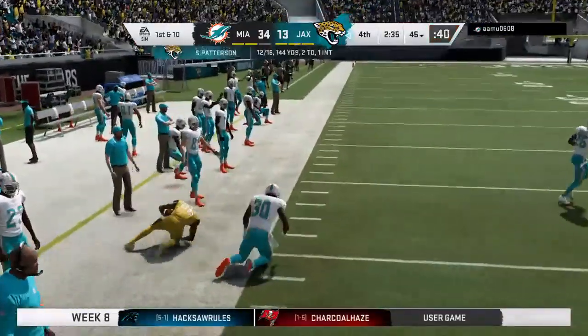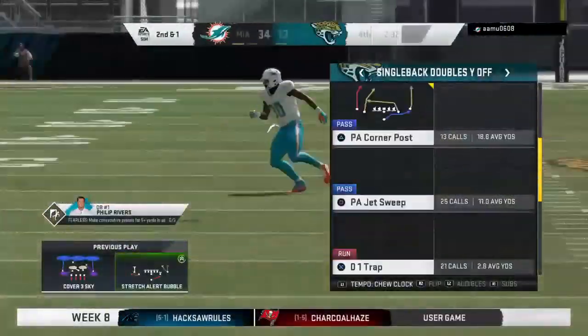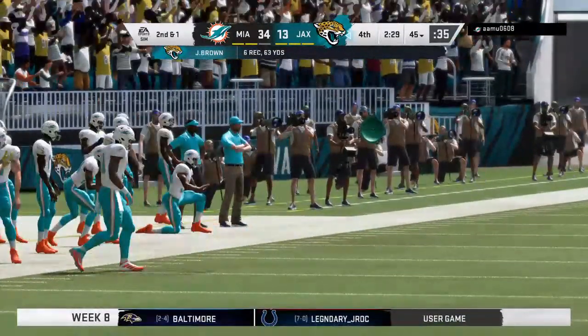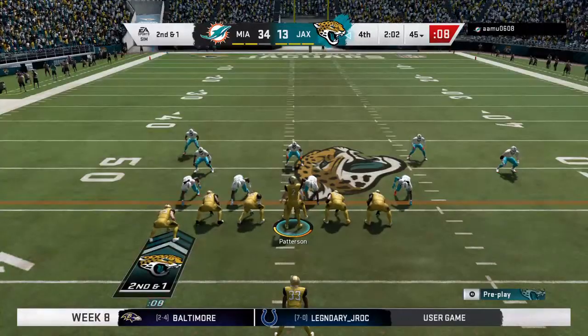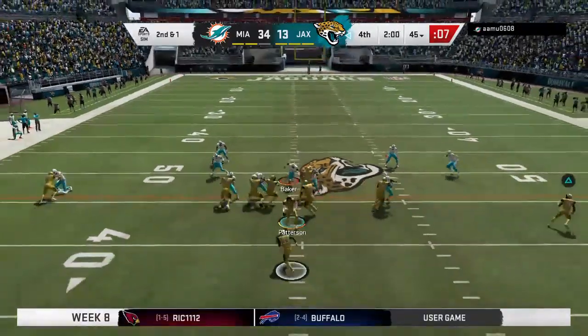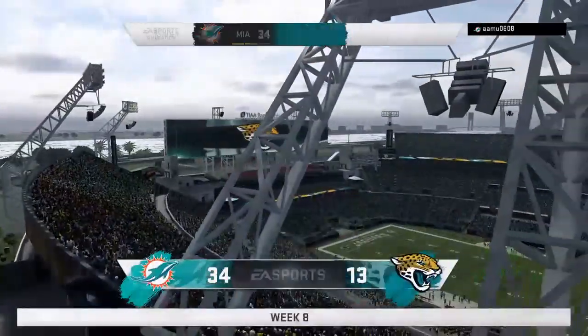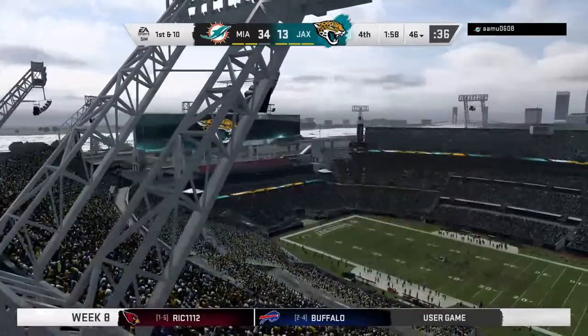The pass to Brown as he hauls it in. Give him 9 there on the first down completion. They like going to him in the slot. He catches another one. I think this comes under the heading of until they stop him, why not go back to him? He has something going really well. Great working relationship with the guy throwing the ball, and they keep making the connection. And he'll be taken down at the 46-yard line.